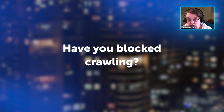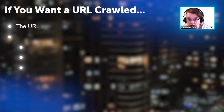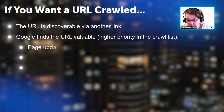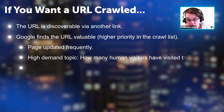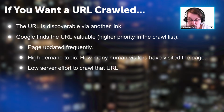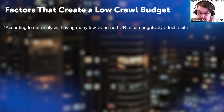Okay, so have you blocked crawling? Because ultimately, if you want a URL crawled, you need to make sure it's discoverable via a different link. You need to make sure it's higher priority in the crawl list by making sure the page is updated frequently. It's a high demand topic, and you're not creating a huge lift for Google to actually crawl the URL from a technical perspective. There's all sorts of things that can create a low crawl budget on your site.